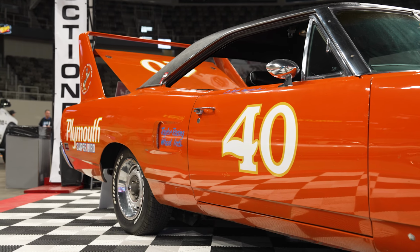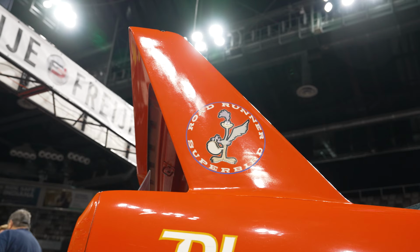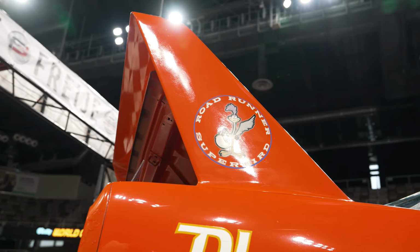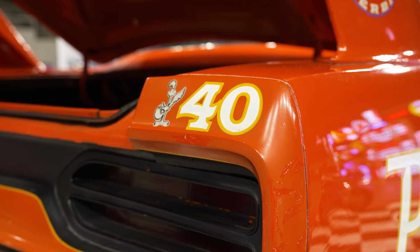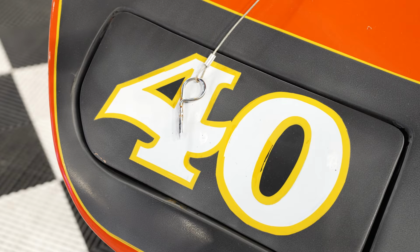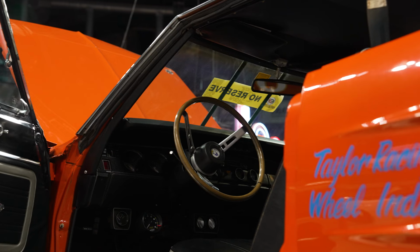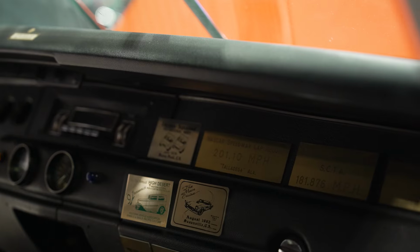This in particular is a 1970 Plymouth Superbird. It is a real Superbird. It is number, I believe, 316 of about 700 Superbirds built in 1970. This is a really cool car. It's not perfect by any means. I would say it's a true driver quality. You can tell there's a couple minor imperfections in the paint. You know, some things don't quite fit the way they were supposed to.